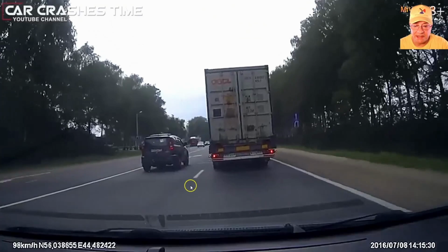In this clip, we can see that the truck's actually in the main lane. You can see the road marking there indicates that this lane is now merging into the right lane, which is the main lane. And so this driver should really give way, but instead tries to forge ahead and comes off second best.